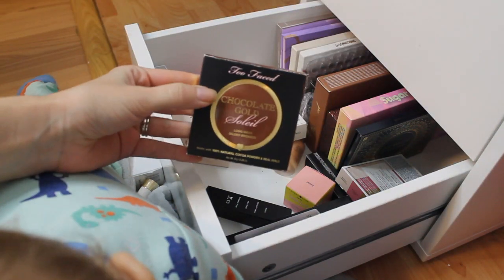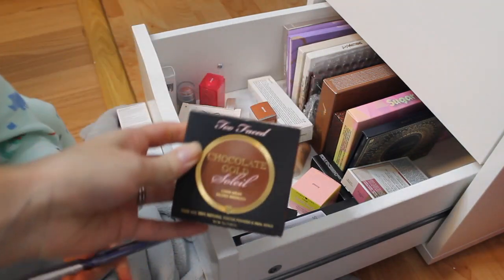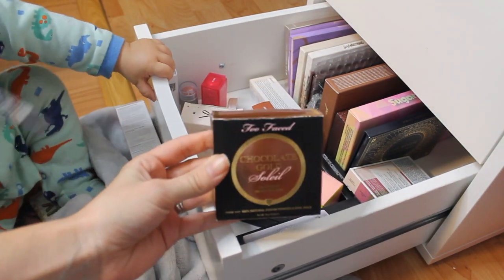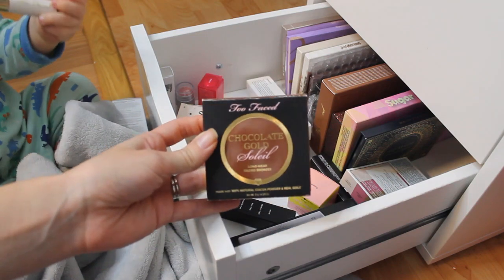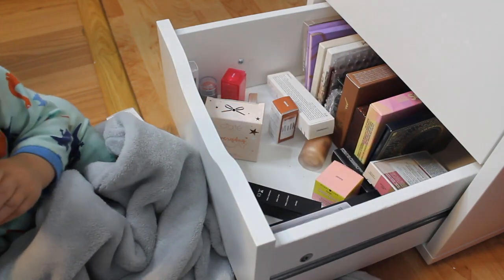From my BoxyCharm premium box, I have the Too Faced Chocolate Gold Soleil Bronzer. This is again a really warm kind of medium toned bronzer with some shimmer in it, so I should have been using this in the summer, but I really wasn't wearing much makeup this past summer. It's been a year. It's been a year.